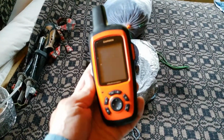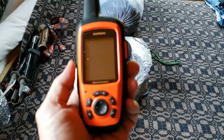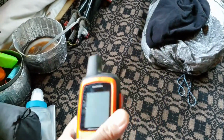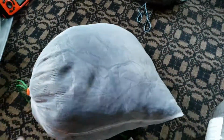On the trail, I'm using my Garmin InReach. If you're on trail alone, especially if you're alone, get a Garmin InReach or something similar like a Spot. Don't take any chances.